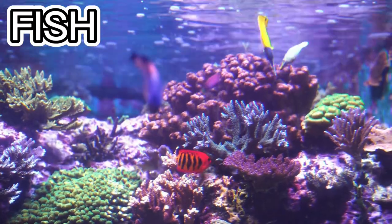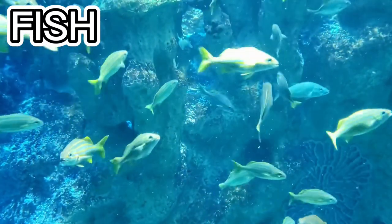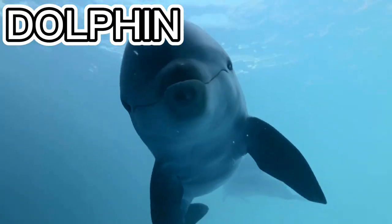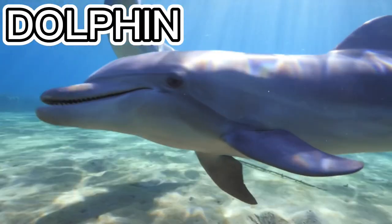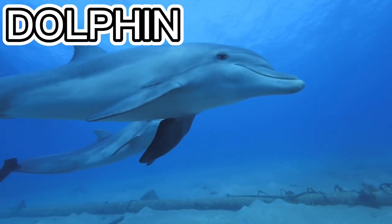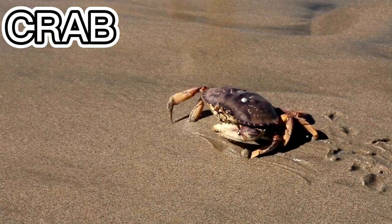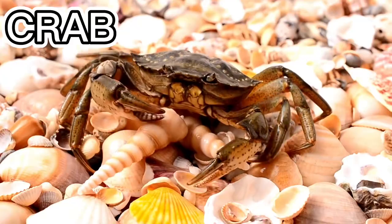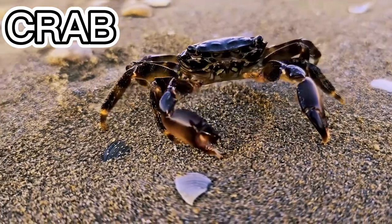Fish. Fish. Fish start with the letter F and they love to swim. Another big swimmer are dolphins. Dolphin. Dolphin starts with D. Crab. Crab. Crab starts with C and you see them on the beach.